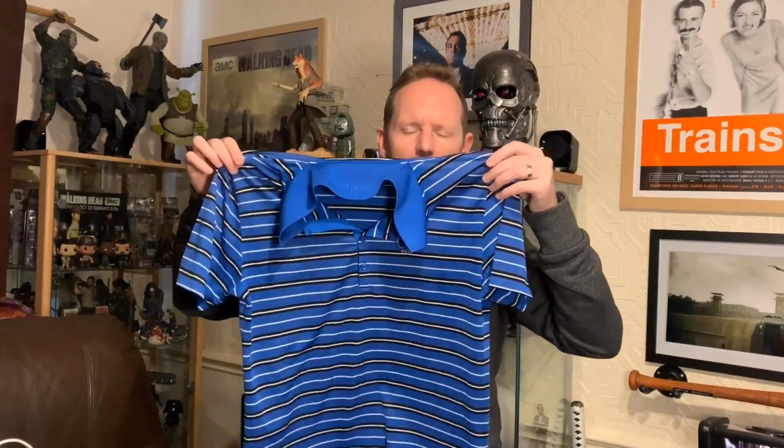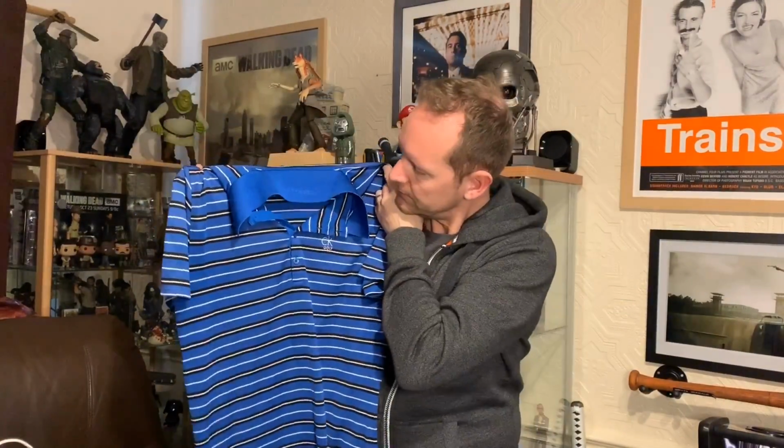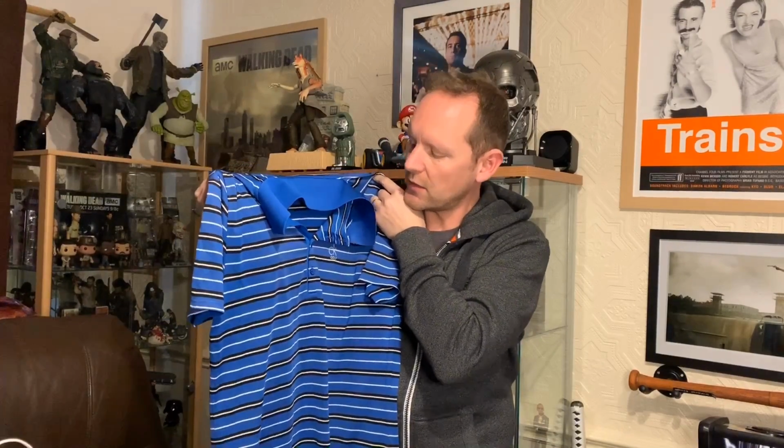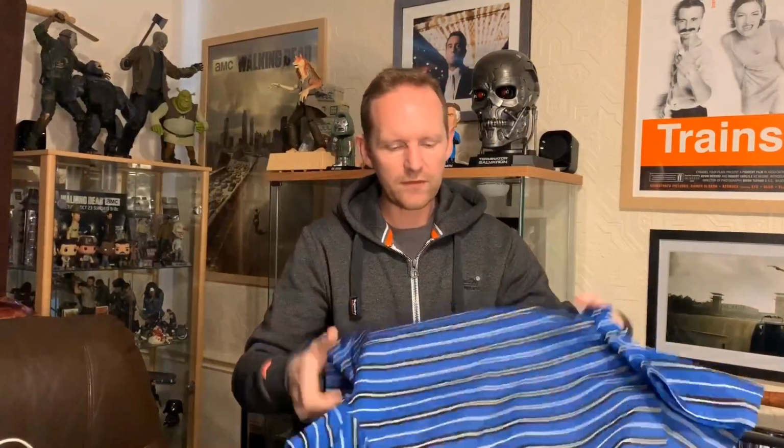I also picked up this lovely Calvin Klein Golf Polo. It was $4.99, which I didn't think was bad at all for Calvin Klein. I'm making the assumption that it's genuine. It's got all the right indications on it, but it was $4.99. I'm going to look for £20 on eBay.